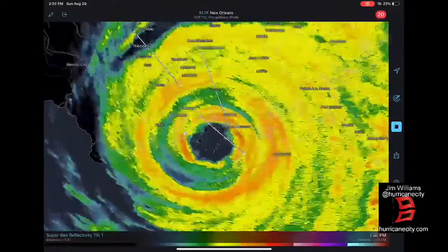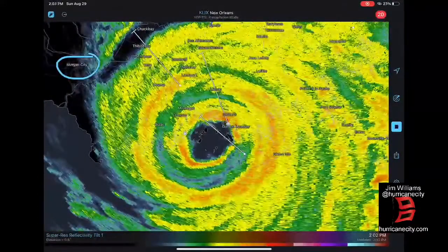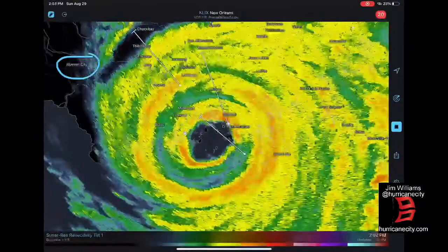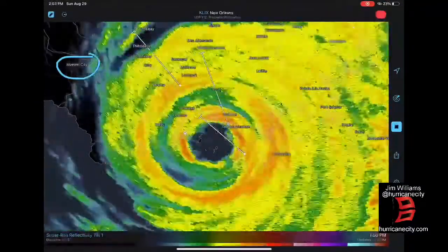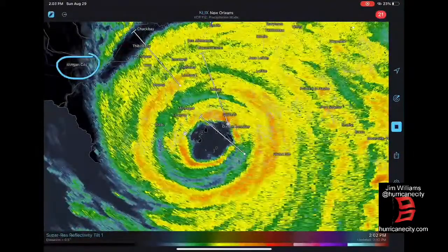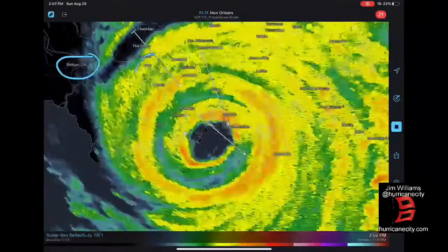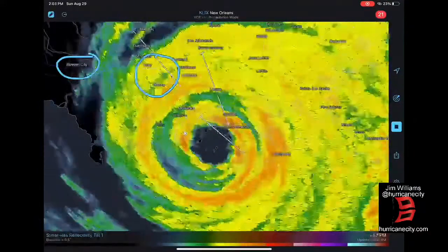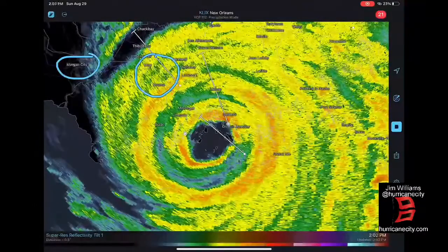Again, I'm still out here at Morgan City, really nothing going on. We've had a few gusts of wind around 40 miles per hour. That's been about the extent of it. I imagine the worst conditions we're going to get here are going to be when the center gets up somewhere. Assuming we're extrapolating this, if the center is going to be around here somewhere, that would be when I would get the worst conditions here in Morgan City.